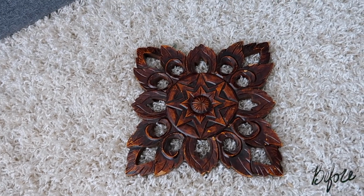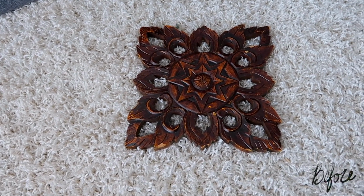All right, next up, I'm actually gonna show you a couple of the wall decor that I got. A lot of these little things that I got, I actually really liked the shape of them or the design of them, but the color was just kind of throwing me off. So I thought that spray painting them gold would just add a cohesiveness. So this one you guys already saw, it originally came in this brown color. It was $4.99.